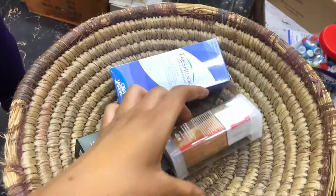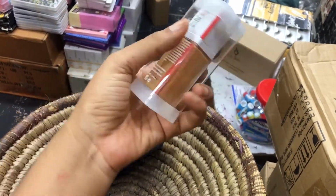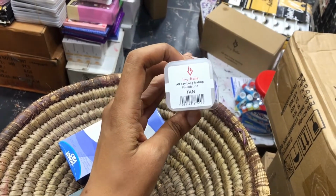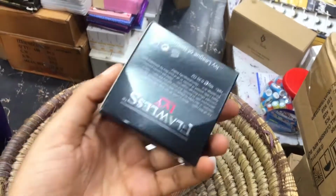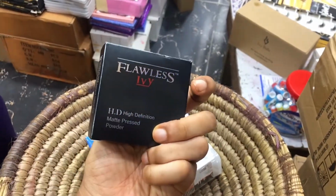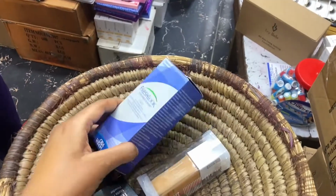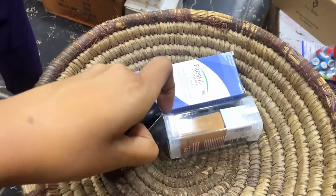This is all I need here. This is the foundation. Perfect skin. I chose this one instead of the other one. Where is Tan written on it? Okay, and powder, and let me show you guys the powder.